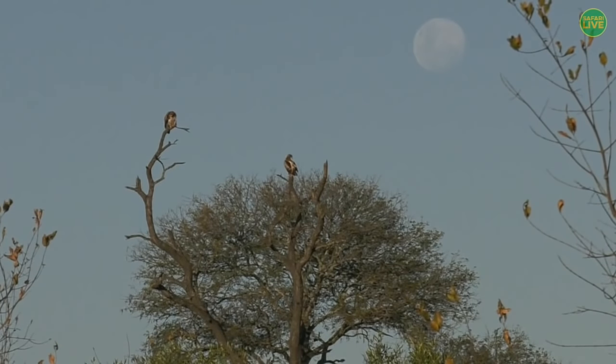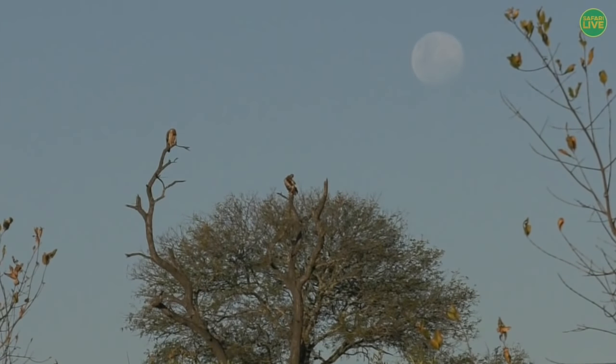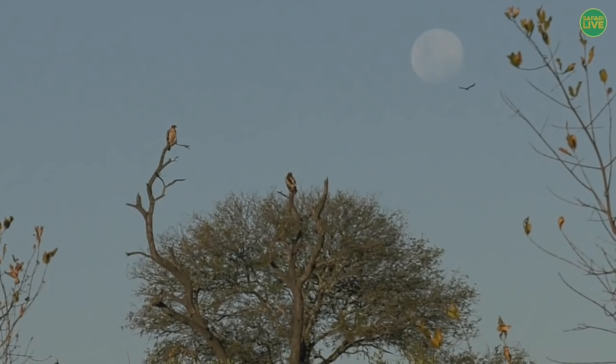We have a gorgeous sight in front of us right now. We have an almost full moon, 96.6%, according to my moon app on my phone, which you can clearly see is almost full. And we have two large raptors sitting at the top of the tree here.